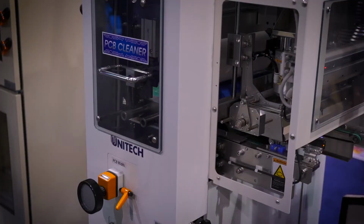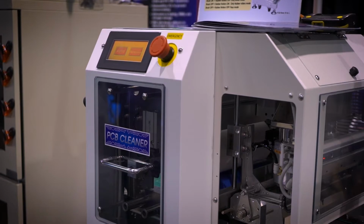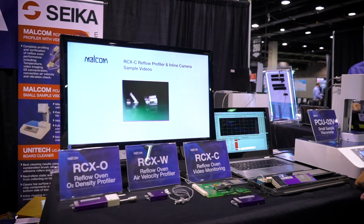So this process control line that you've got here really starts with the PCB cleaner behind us, which is from Unitech. So that's typically where you put a bare board through and clean it? That's absolutely right. It removes the dust, particulates, and tabs before the paste printing process to ensure it's a very precise, controlled, and clean process before it goes into the printer. Fine. Okay, so then we're going to move on up to the Malcom line, which you mentioned, but I'm going to talk to Charlie because he is the product specialist, so I would like him to take over from this point.